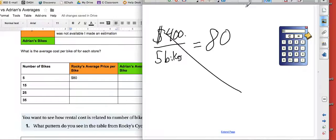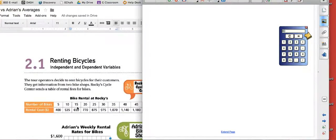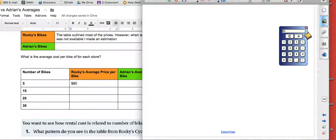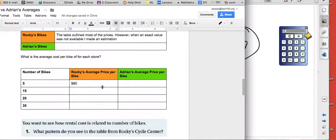Now for 15 bikes, we'll have to change a couple of our values because I know the price for 15 bikes is going to change. For 15 bikes, it's $655, but I just want to know the average price per bike. So in my notebook I'll be writing $655, and I'm going to divide that by the number of bikes we're renting. Once I calculate 655 divided by 15, that tells me that each bike will cost me about $43.67, because I do have to round here. $43.67. All right.